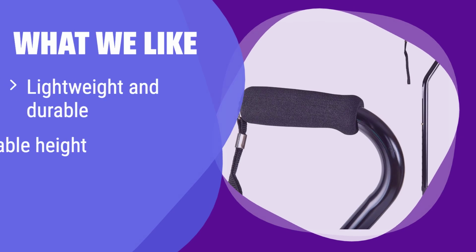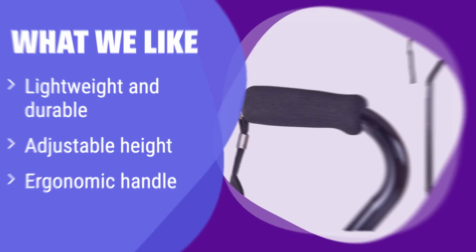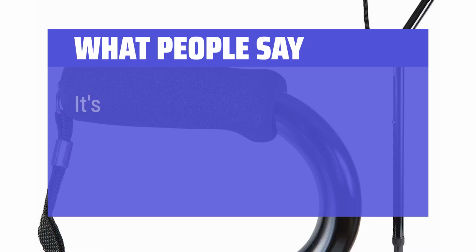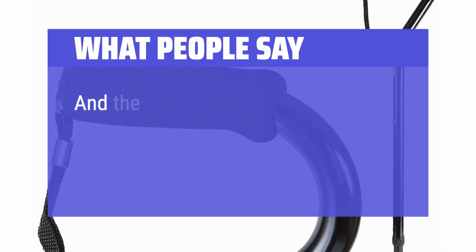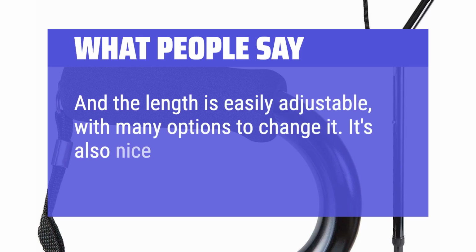What we like? This cane is both lightweight and durable, making it easy to handle while providing reliable support. It also features an adjustable height and an ergonomic handle for added comfort. If you prioritize ease of use and comfort, you should consider it. What people say. It's extremely sturdy. The handle is nice and grippy. And the length is easily adjustable, with many options to change it. It's also nice and light too.